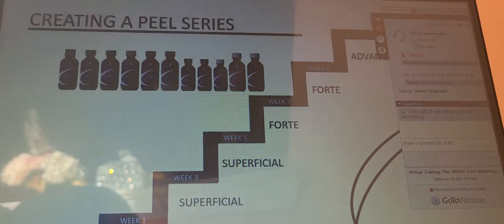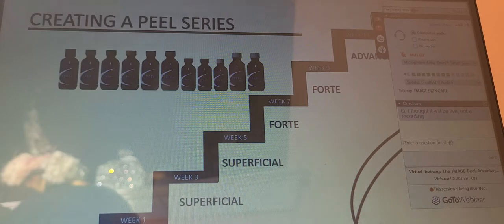And then week 11, you could either finish them off with their deeper peel, or you could hit them up with an advanced treatment. So at that week 11, it's really how you want to end the treatment. Do you want to give them more of that superficial, or do you want to go all the way in advanced? But the idea is to be able to start slow and then acclimate them to the active acids throughout the treatment series.